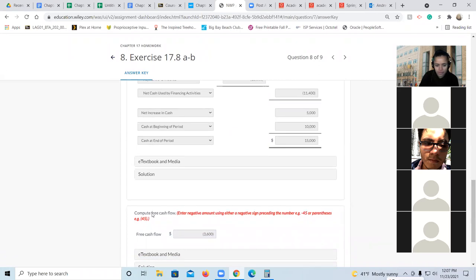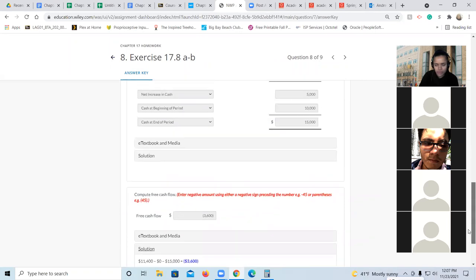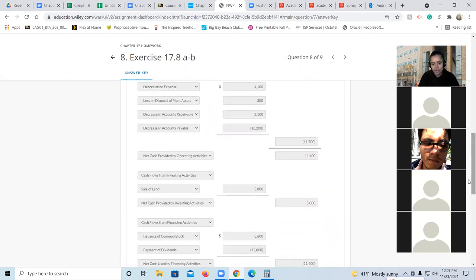So we do have a B part here, which is calculating free cash flow. You may recall that I went over this with you, that free cash flow has a formula attached to it. It's the net cash provided by operating activities minus any capital expenses, which is basically investing in any property, factories, machinery, equipment, things like that, and then minus any dividends that are paid. I'll repeat, it's the net cash provided by operating activities minus any capital expenses, so that's investing in anything like property, plant, and equipment, minus dividends. This is in your textbook. We've gone over it, all right?